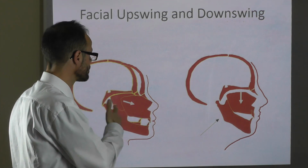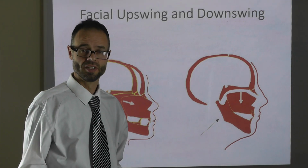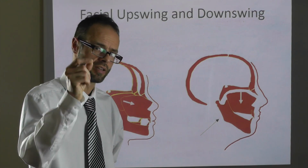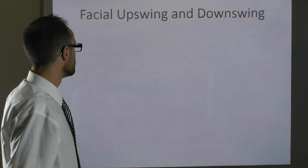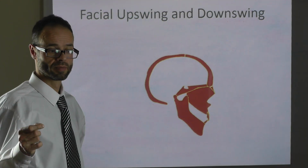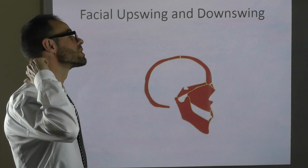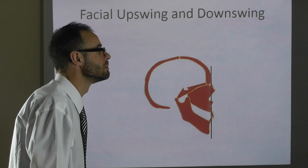Now, you would think to yourself, well, why don't I see these people with melted faces? The thing is, you do see these people with melted faces, but they're just hidden, those faces. Because what these individuals are going to do is they're going to upright their head. They're going to upright their head so it looks normal, just leaving them with a curvature in the neck of the head and looking like this.